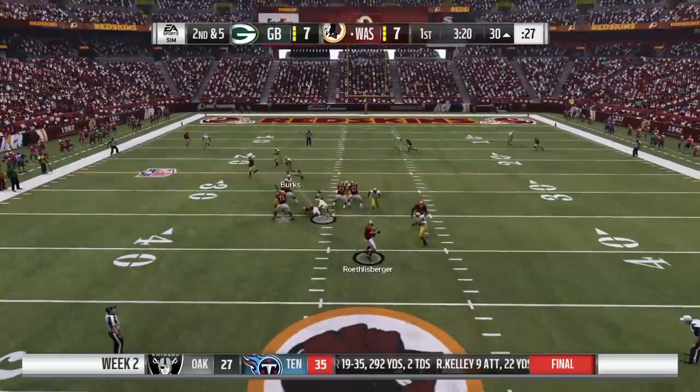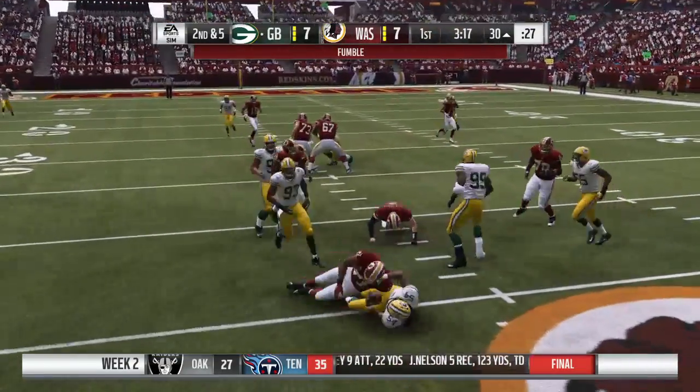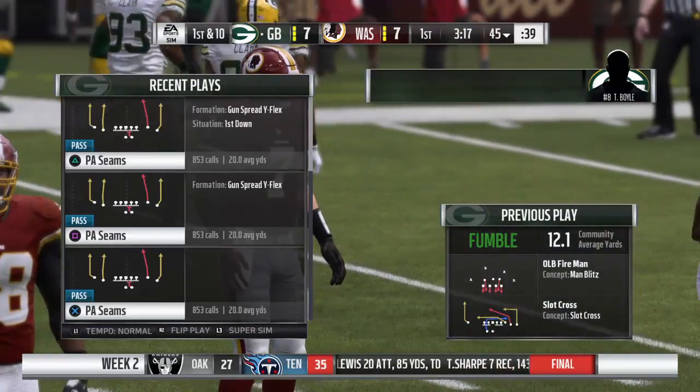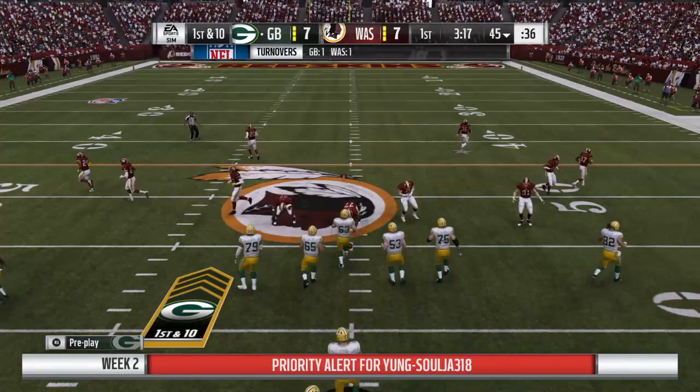Now Roethlisberger to throw on second down. Now Ben hit, and he lost the football. It's loose. And this is going to be Packer football. Well, partner, they went empty set there. No backs in the backfield. All receivers out in the pattern.